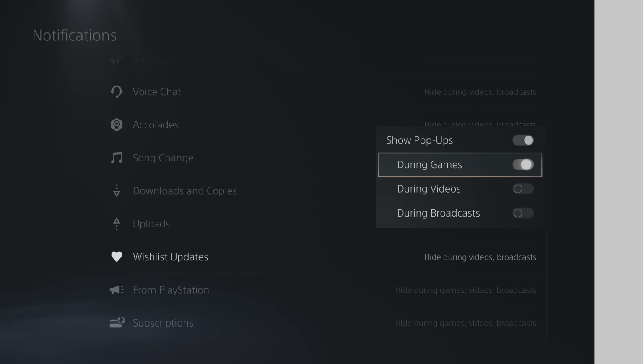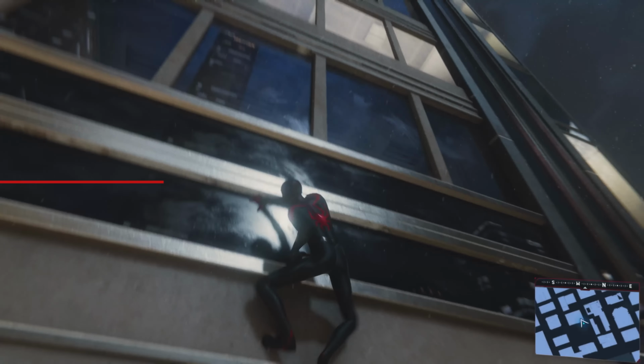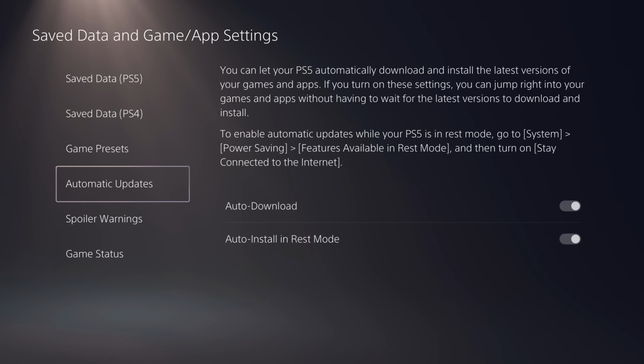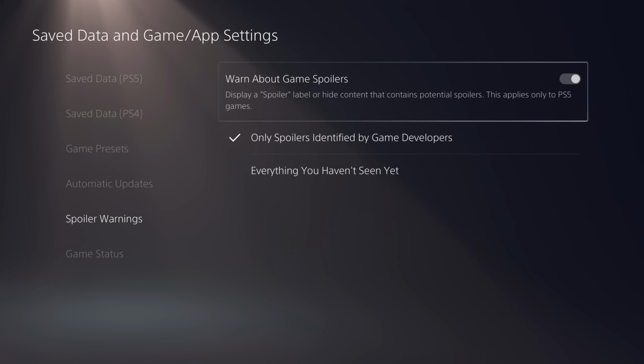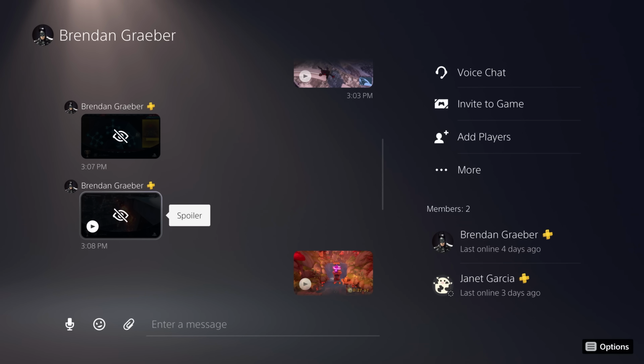Check out the Save Data and Apps section of your settings and adjust spoiler warnings to stop yourself from seeing anything you haven't yet seen in a game, in case your PSN friends can't help but send you an incredible spoiler-filled screenshot. Likewise, if you're trying to live in Spoiler City, you can toggle these warnings right off and go crazy.